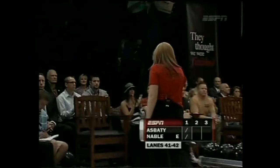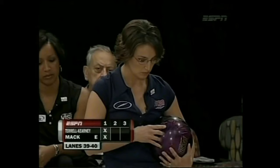Now we go to the left-hand pair. Brenda Mack, strike up, can jump out to a little pressure lead over Kim Terrell Kearney. Both those players are perfect. Mack, the only thing I think she has to fight, Marshall, is soft speed. She really has all the great technique, but if she gets a little soft, the ball will run high on her.